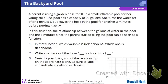We've done it. So with your table partner, as I'm handing out homework, I don't need you to write this down. I just want you to talk through this different example. You're going to practice the independent, dependent in a sentence. And you could just explain what your graph might look like. You don't have to write it down, but make sure you and your partner talk about this while I go and hand out some homework.